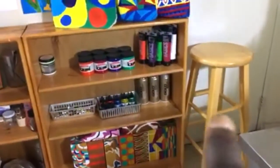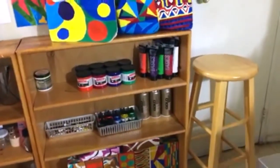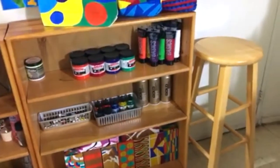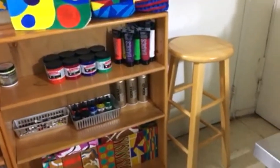Well, that's the new stool. I told you about that new stool that I got from Goodwill for $8. That's what I'm sitting on now when I film my videos. I look higher in my videos, I hope.